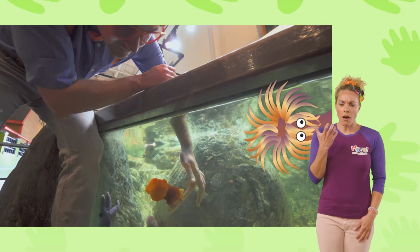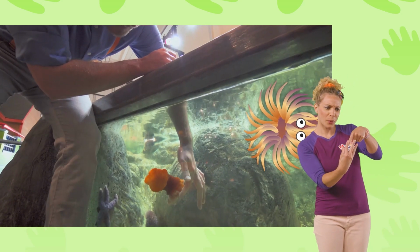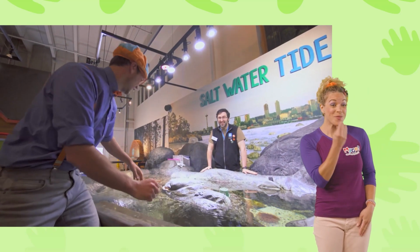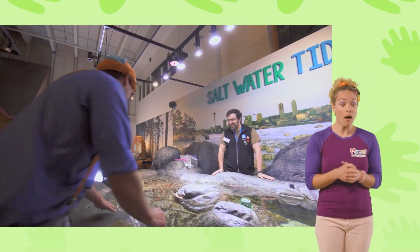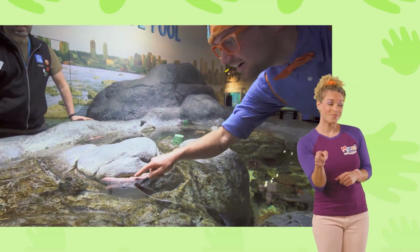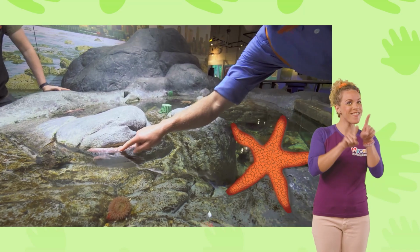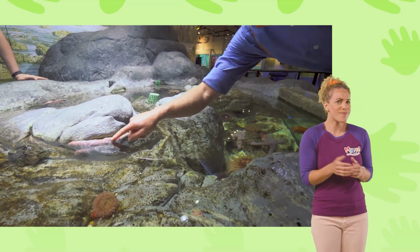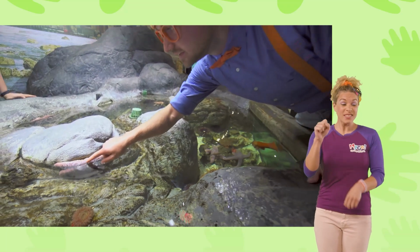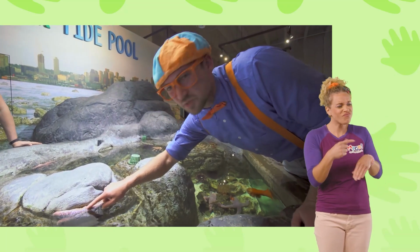Whoa, it looks like it's closing itself up a little bit. Blippi, it might think you're food. Ooh, that's funny. Oh, look at this one. What's this? That over there is a sea star. How does it feel? Whoa. Kind of bumpy, maybe? Yeah, bumpy and kind of small spikes.